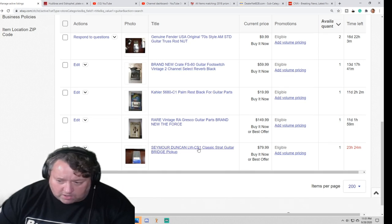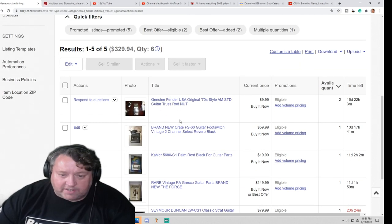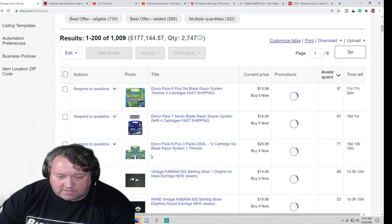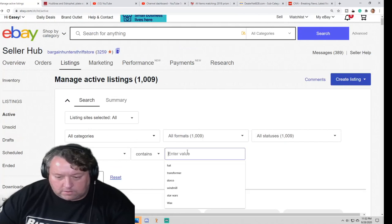Seymour Duncan had this for a long time. I had a whole bunch of different ones, but eventually they sell. I'm patient. There's not much competition in that. Let's look at some of my listings. Let's see an action figure. Let's see how I priced it.